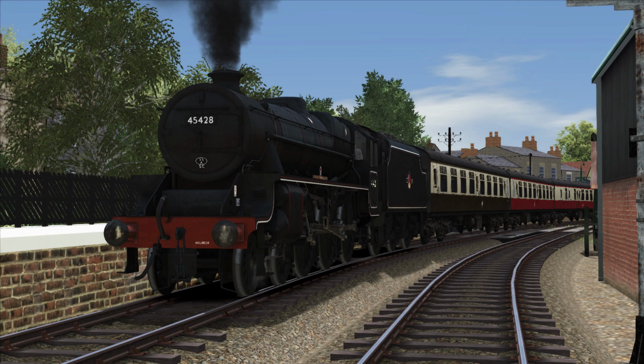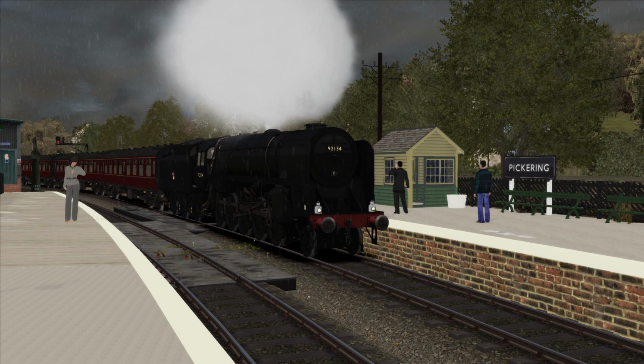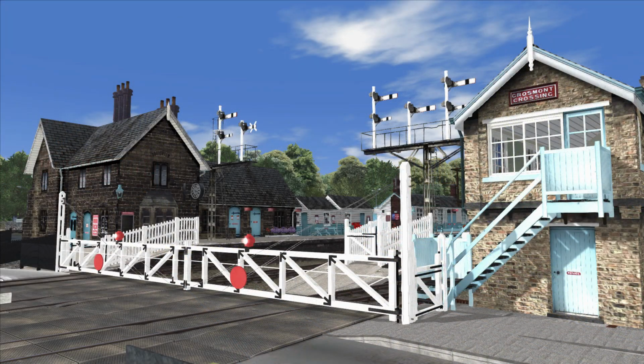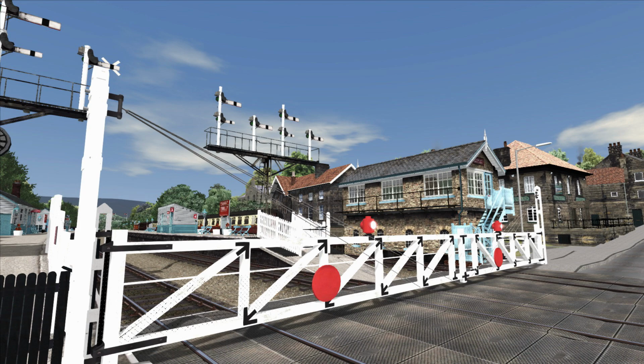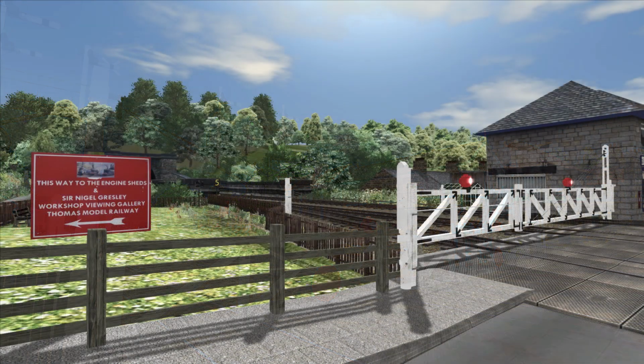You can now spawn anywhere from Pickering to Grosmont to Pickering, and pretty much travel anywhere on the route in quick drive. And the crossing is also scripted to now work in quick drives. Obviously, with the previous route, the crossing wasn't scripted to actually work properly, so quite often people would crash through the barriers on the quick drive scenarios. That is now fixed, so you can now drive pretty much anywhere around the route in quick drive and have no issues at all. So, what is the future for the route?